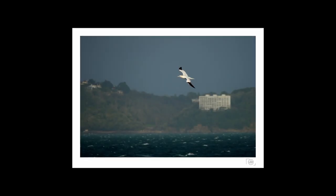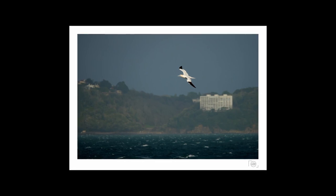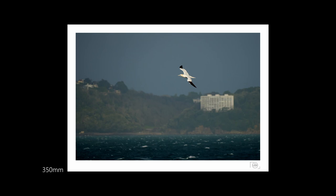And lastly, while I was at the pool, lots of gannets going past, so I managed to get this shot with the light on the gannet and the dark background. Not the greatest of images, but again, as I was out for a walk, I took what photos I could.